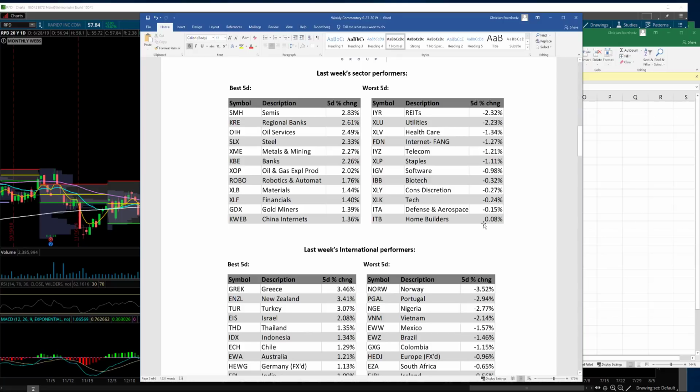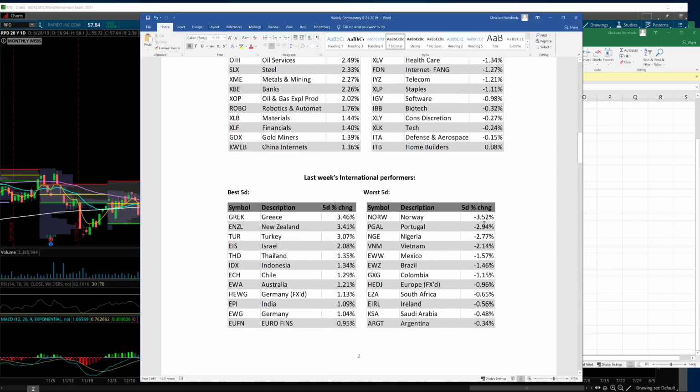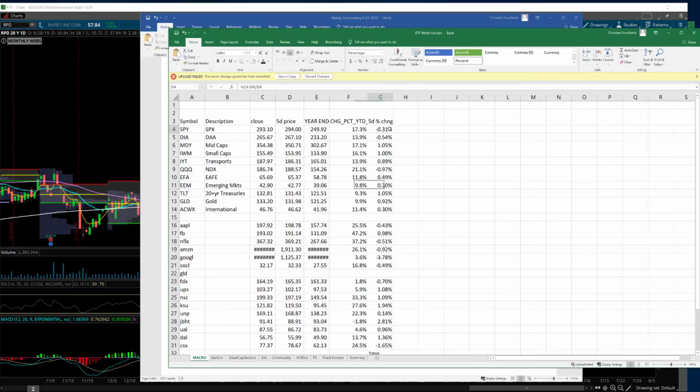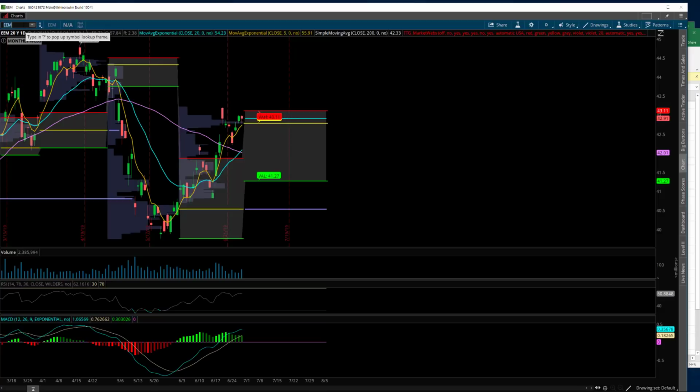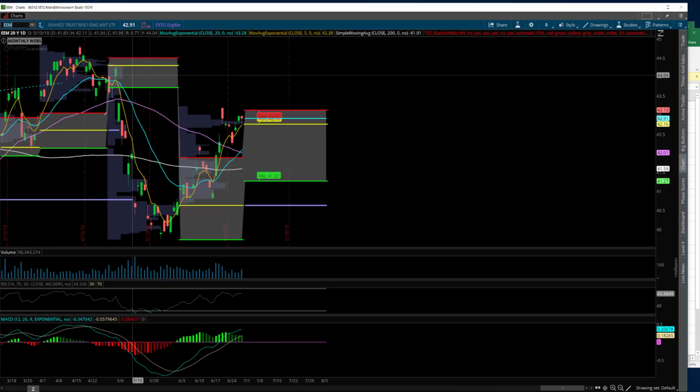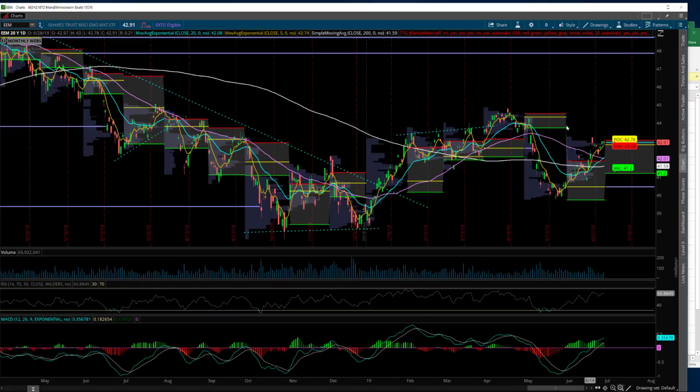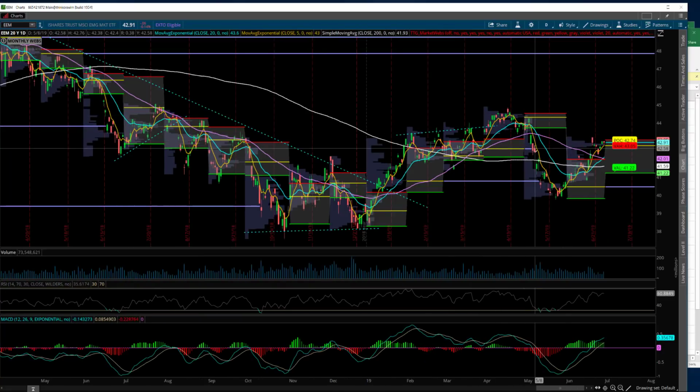International names for the week. I mentioned that overall those indices looked pretty good. They did okay. I think they actually outperformed U.S. indices, right? So SPY was down 0.3%, and both EFA, which is international developed markets, and emerging markets were both positive for the week. Let's just take a look at those two charts. I haven't done anything in EEM in a while. I was long a swing for a while, back here, and then once it broke down, I got out of it.